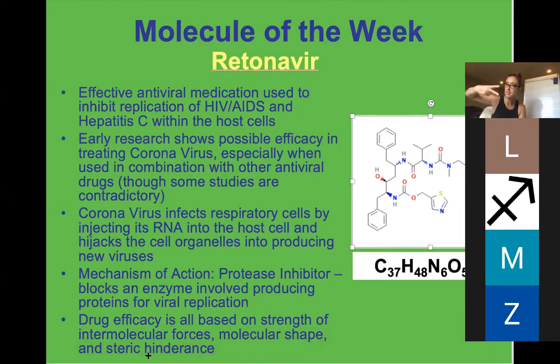Because if you have an enzyme that looks like this, you have to have a molecule that fits the shape of this active site here, right? And in order to go in there, it has to be able to bind with enough attraction to keep the drug there so that it doesn't fall off, right? So you're going to see words like hydrogen bonding and dispersion forces that are familiar to you now.